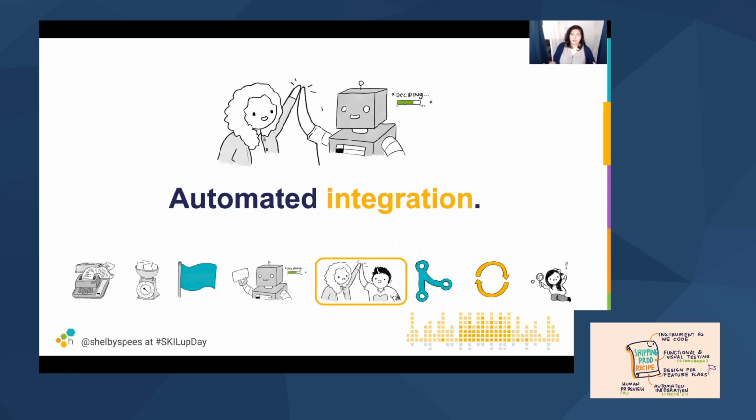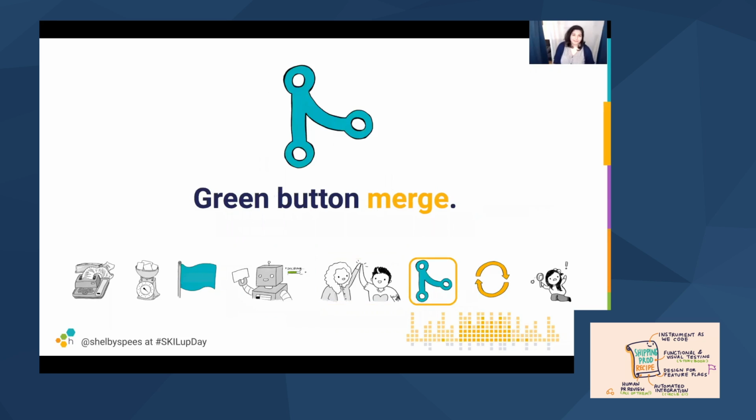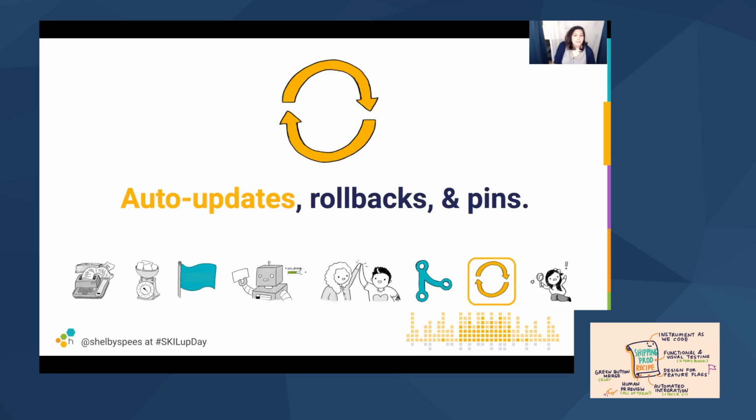This union of human and technology is what makes our team a socio-technical system. You need to pay attention to both. So I made sure our CI robot friend gets a high five. Once the CI is green and the reviewers give the thumbs up, we merge. No, wait until after lunch, or let's do it tomorrow, or wait until Monday. We merge and automatically deploy every day of the work week when we're ready, when the PR person is ready. I'll talk more about how our code auto-updates across environments and the situations when we'll do a rollback or a pin on a specific version.